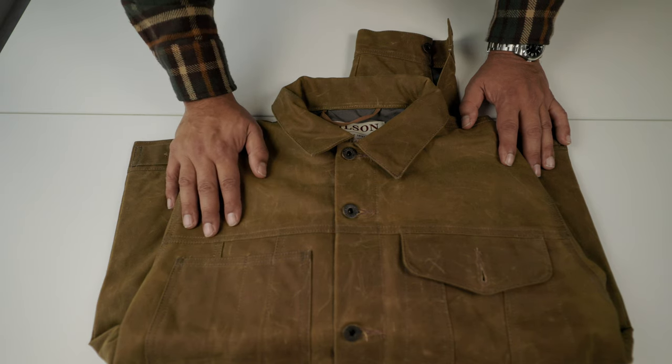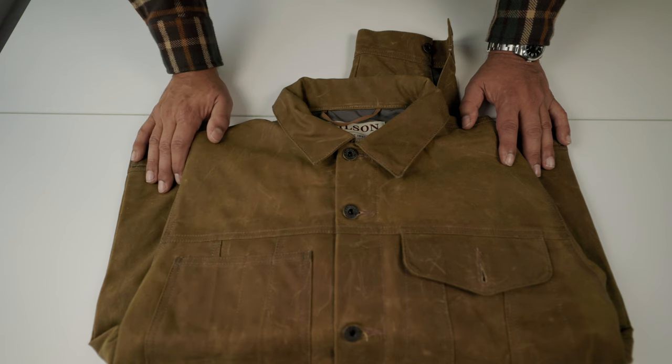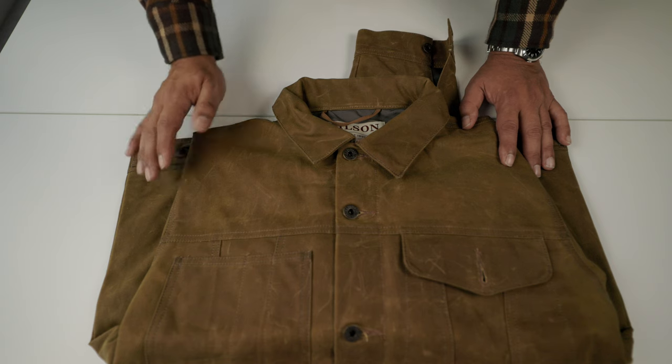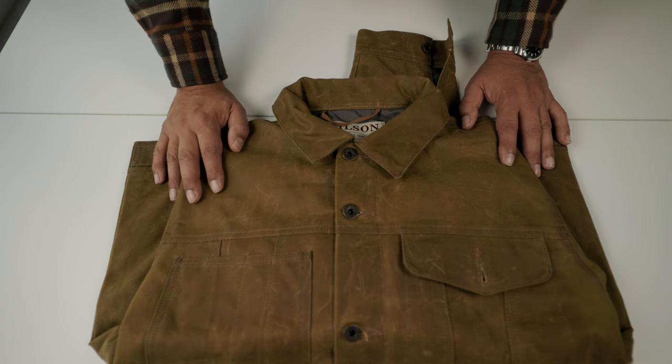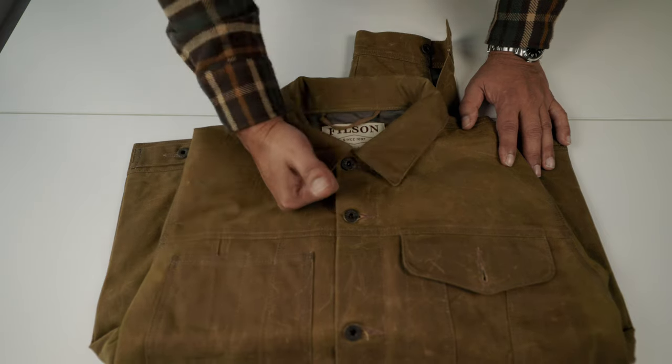I fall in love with this jacket. I really fall in love with this jacket. It's really good. It's difficult for me to choose one. Where is the Fjällräven, where is the Rocky Mountain, where is the Filson Tin Cloth, or what is this? Oh, it's very, very difficult. But let's see how it fits and see if this is your style or you look for a different style. See you outside.